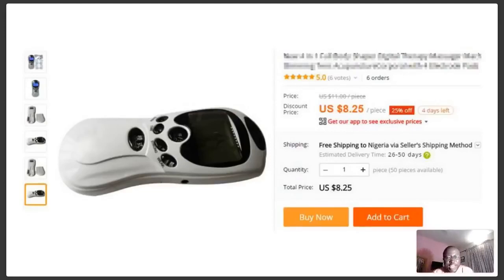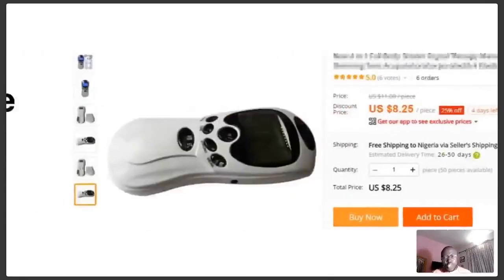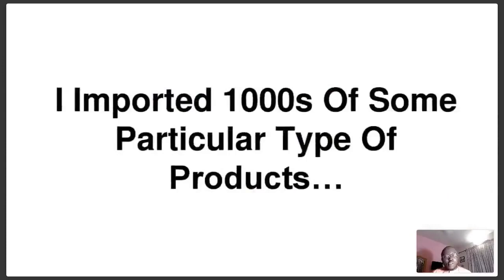On AliExpress, this is actually an AliExpress platform, this product sells for $8.25. From every ramification, I still make profit buying at $8.2, right? Then in those days, I had a trick of getting the product cheaper from AliExpress. Using that trick, I was getting it at $4. That means I was paying $4 for each of these products.